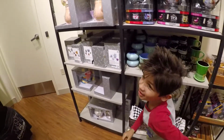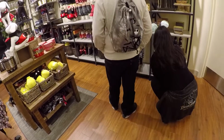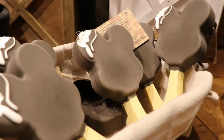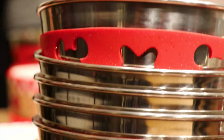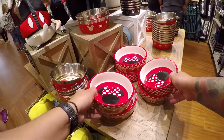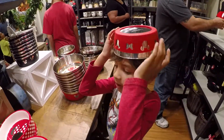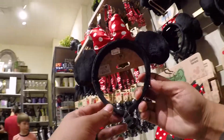Thank you. You want to show me something else that's cool? Oh, look! This is the dog section. Oh, look at these water bowls. These are pretty cool. You want to get one for Charlie? Well, I have a new hat. Yeah. You want to get some of these for Madison?